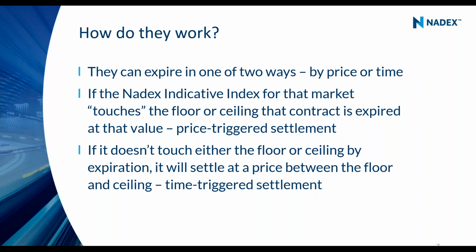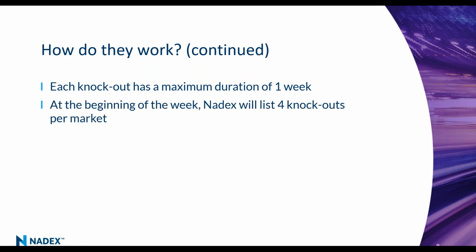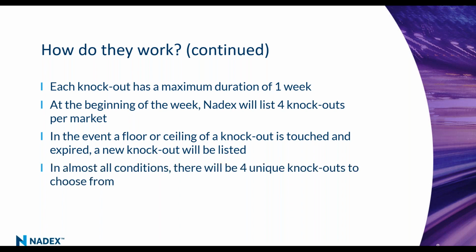And what'll happen is, or let's go through this. I don't want to jump ahead of myself. As I mentioned, each knockout has got a maximum duration of a week. At the beginning of the week, we do launch 4 knockouts for each market. So you've got a variety of choices to choose from. And I'll show you how we determine what markets we want to put up, so that you make sure that you've got a range, a variety of choices. And then if one is knocked out and it expires, we will launch a new one. So in general, you'll almost always see 4 unique knockouts for each market.